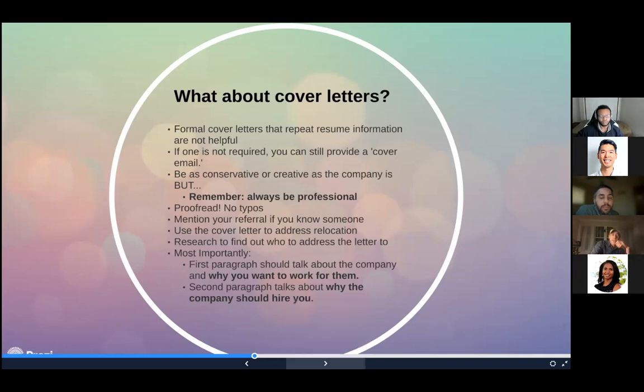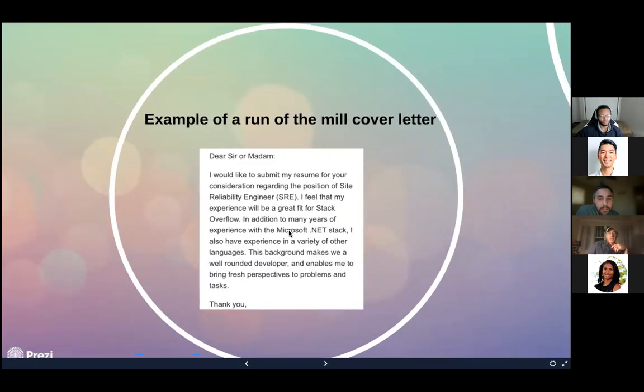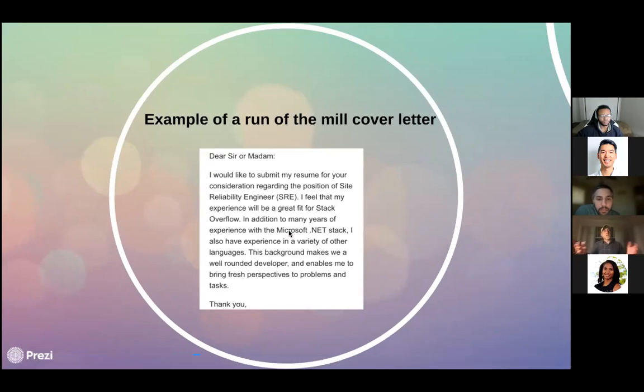And I've got a couple of examples here, and I'll kind of read through them, just to talk through a well-positioned cover letter, right? So, dear sir or madam, I'd like to submit my resume for your consideration regarding the position of site reliability engineer. I feel that my experience will be a great fit for Stack Overflow. In addition to many years of experience with the Microsoft .NET stack, I also have experience in a variety of other languages. This background makes me a well-rounded developer and enables me to bring fresh perspectives to problems and tasks.